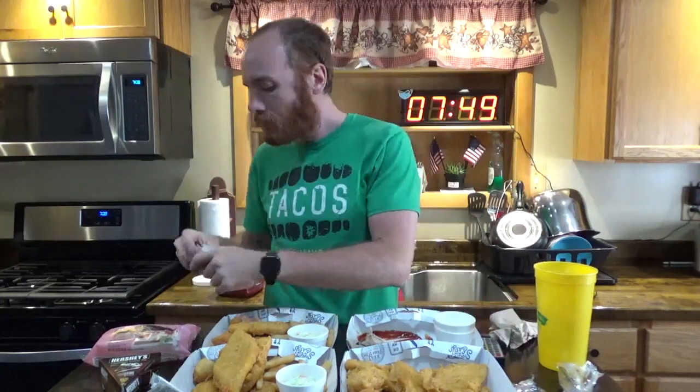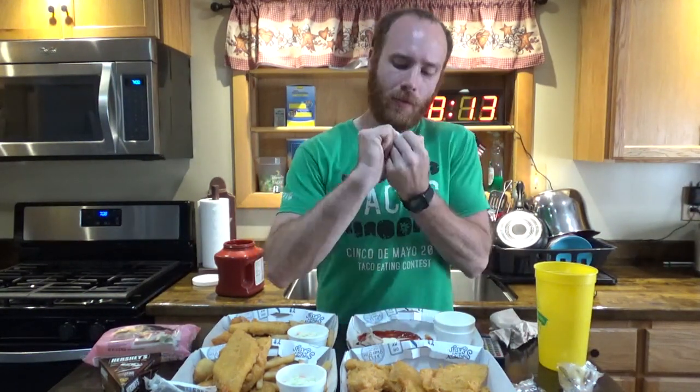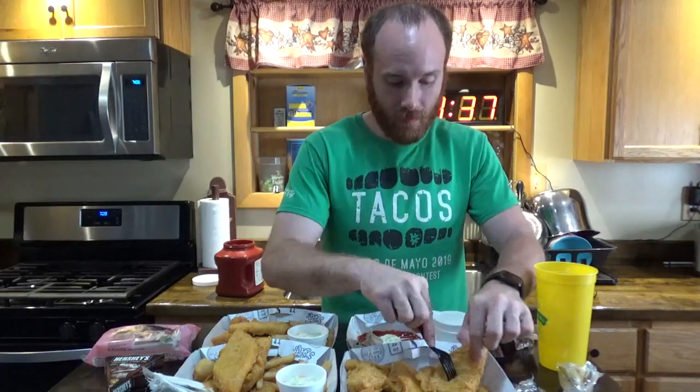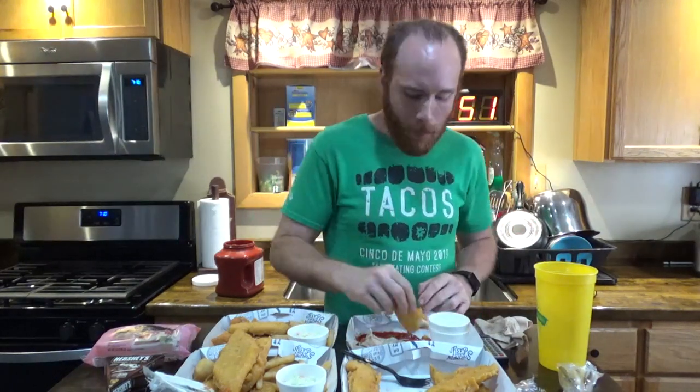These things are amazing. I was half using a fork. It was just way easier to eat with my hands though. The chicken is very good for being a fish place.